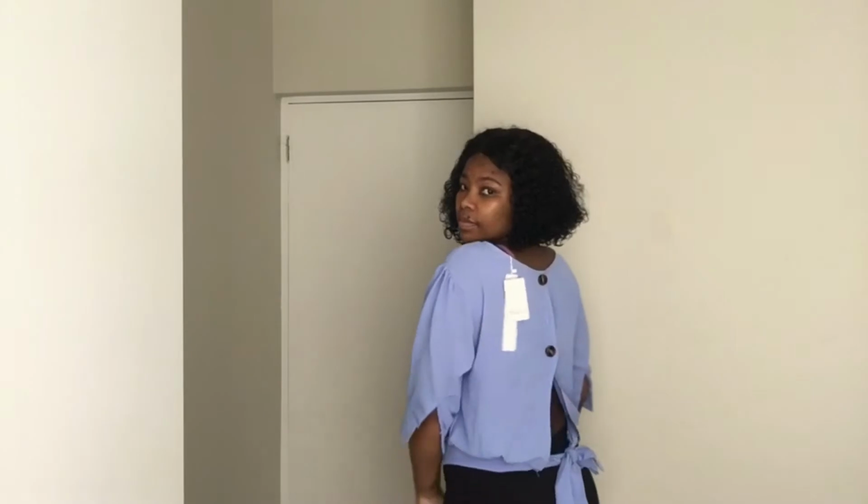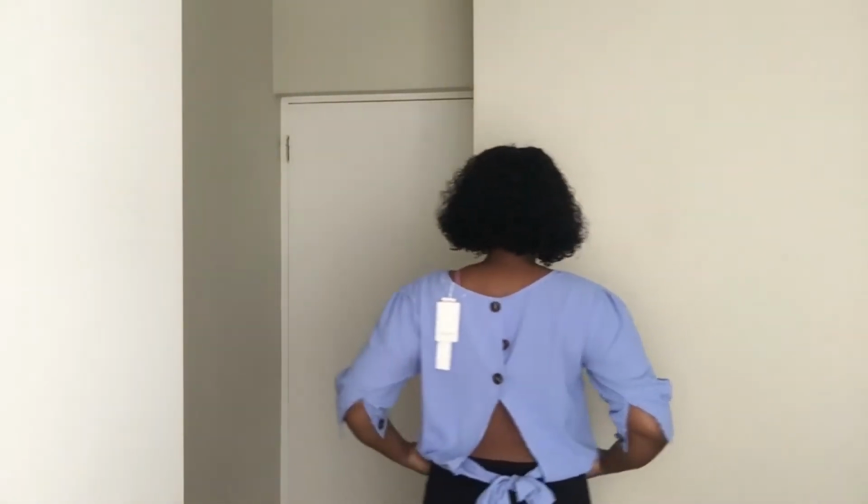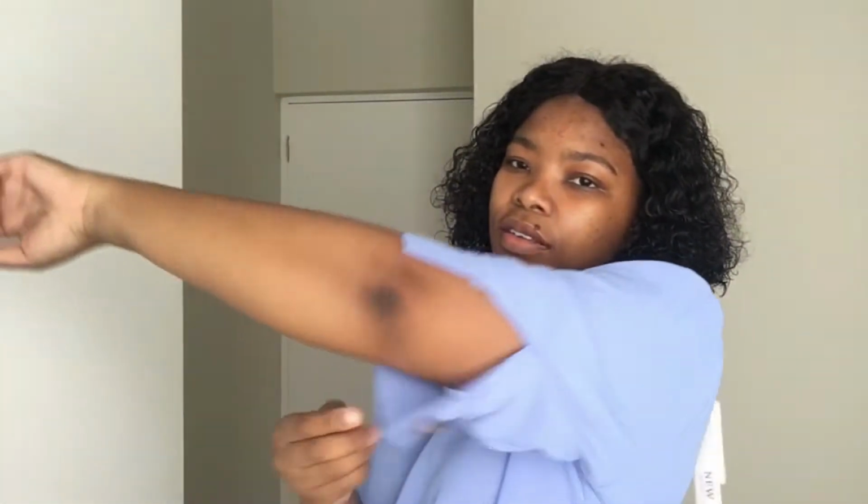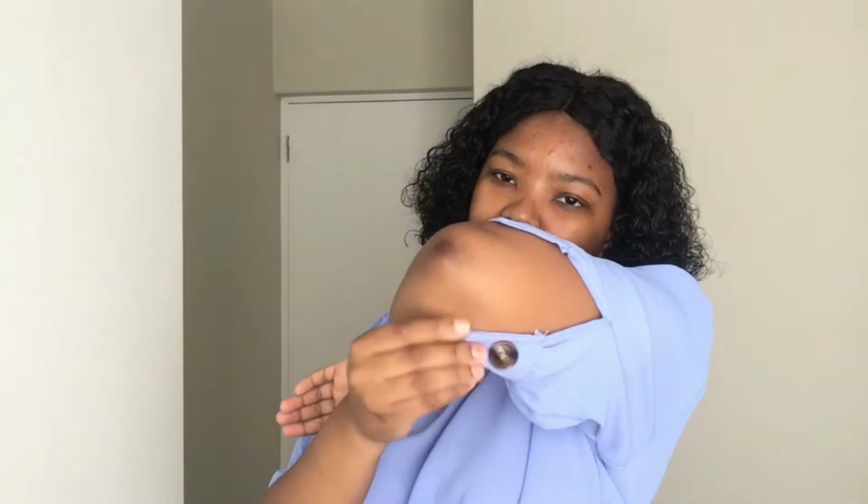Okay, here is this blue one over here. I actually have to like tie this here because I also have these buttons. So it probably looks much nicer when it's popping and all bright.